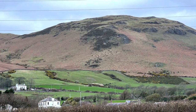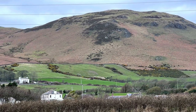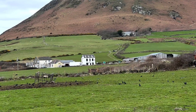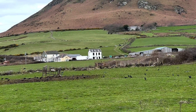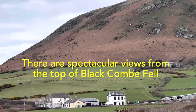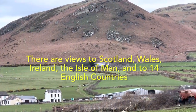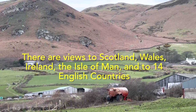The village is immediately overlooked by Black Combe Fell. The fell stands 600 metres high, or 1,970 feet. It stands in isolation, away from any higher ground, and it's this factor that offers an excellent all-round panoramic view of the land and the sea.